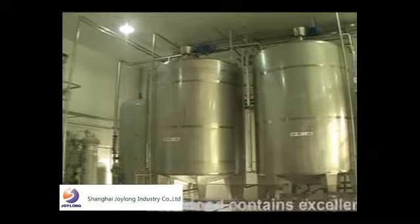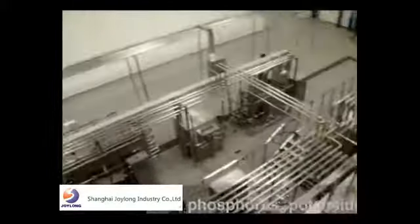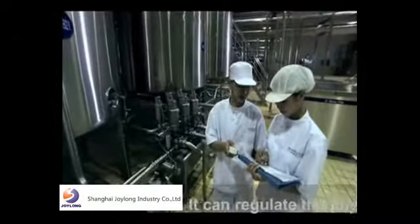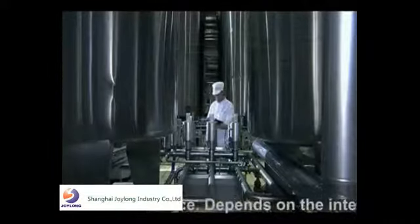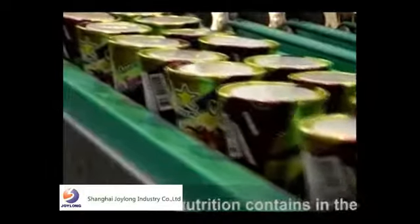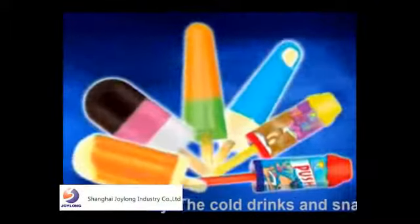Generally it has 3 types, such as ice cream and ice cream bar. This type of cold food contains excellent protein and high sugar and fat. It also has amino acids, calcium, phosphorus, potassium, sodium, chlorine, sulfur, iron, etc. It can regulate physiological function, maintain osmotic pressure and pH balance. According to the international standard, the nutrition contained in ice cream is 2.8 to 3 times that of milk, and it can reach 95% digestibility in the human body.